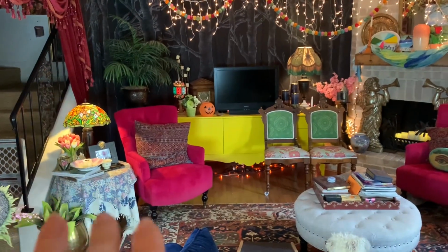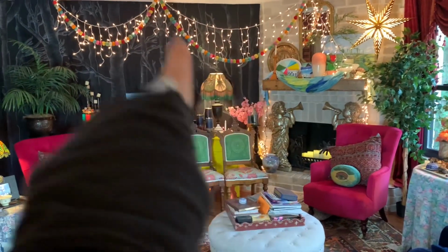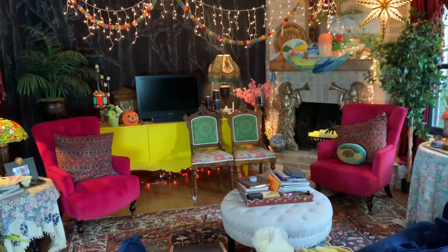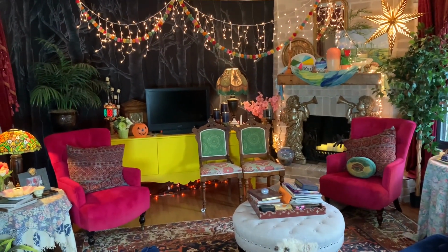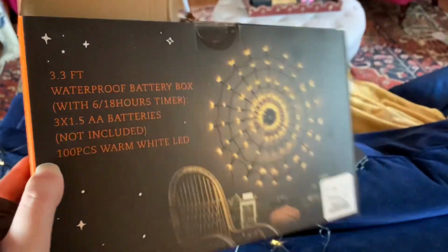we're going to remove all of the accessories, the tablecloths, everything that isn't Halloween, like everything on the mantle, this felt garland. We're going to remove all of that. And we are going to start putting up the Halloween lights because I have some Halloween lights and we're gonna go from there. Okay, y'all, so I opened one of these spiderweb lights.